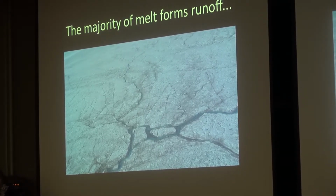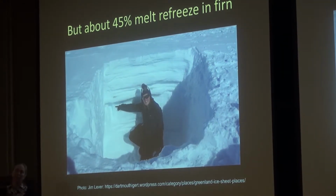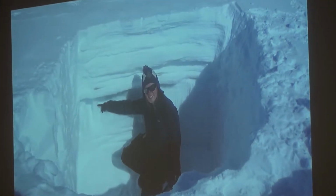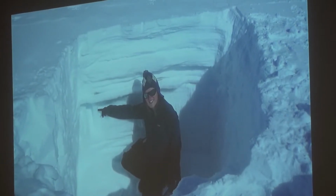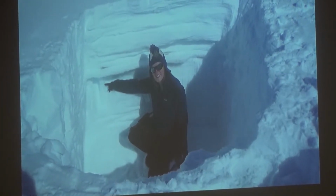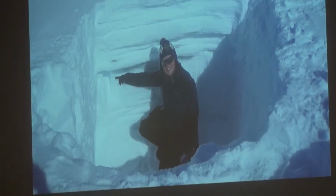But quite a lot of that meltwater will actually melt at higher elevations in that accumulation zone. And here, because the firn and the snow are porous material, that meltwater may infiltrate into the snow and firn, and it can freeze into layers of ice. So what this woman is pointing out is a layer of ice within the firn.